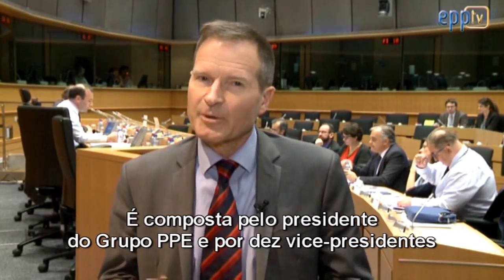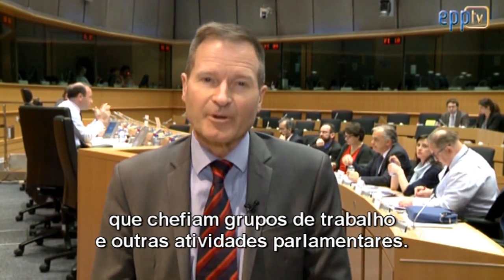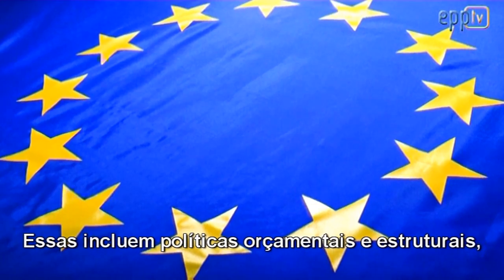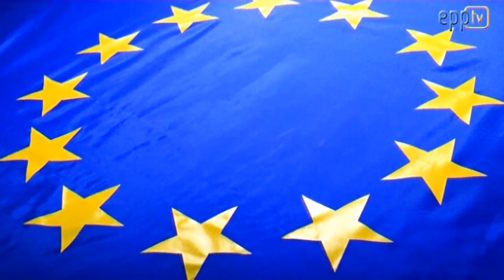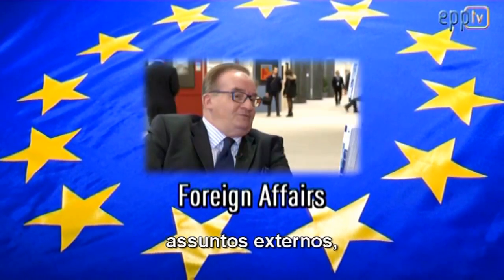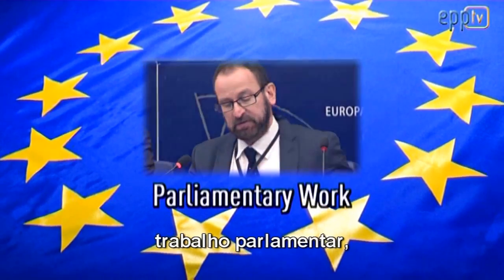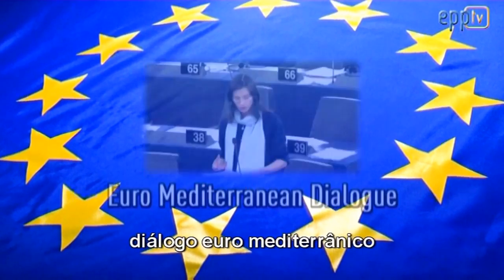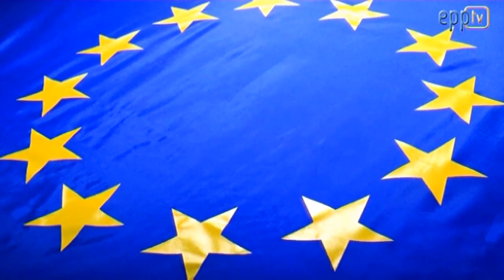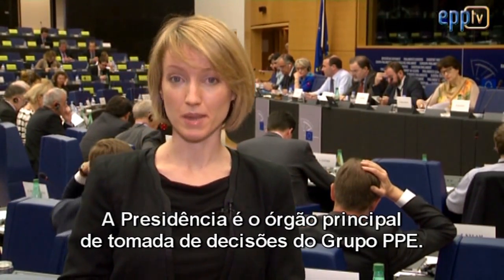It's composed of the chairman of the EPP group and 10 vice chairs who head working groups and other parliamentary activities. Those include budget and structural policies, economy and environment, home and legal affairs, foreign affairs, communication strategy, parliamentary work, relations with national parliaments, neighborhood policy, Euro-Mediterranean dialogue, and a think tank called the European Ideas Network. The presidency is the main decision-making body of the EPP group.